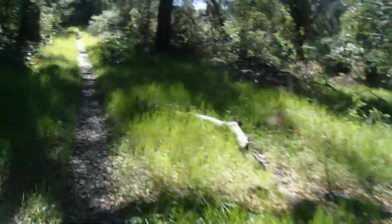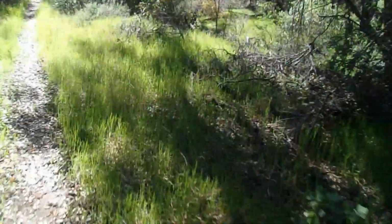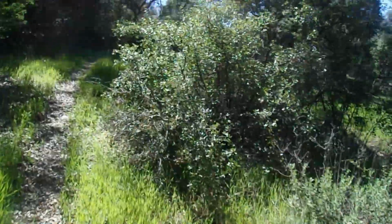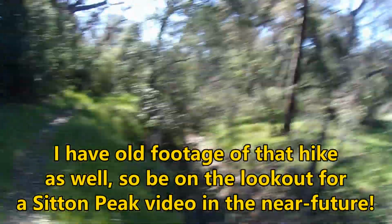Hello, this is Brian again. I am heading through the second area of oak woodland. I should soon be coming to the trail junction that should branch off to the right to take me towards San Mateo Peak. It's a very lovely area. Nice bit of shade, especially since the weather is kind of warm today. Definitely warmer than when I went to the Sitting Peak hike almost 2 weeks ago.